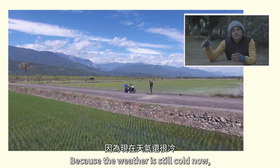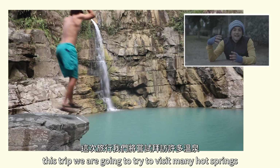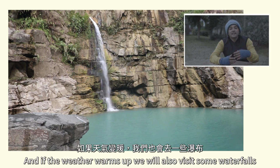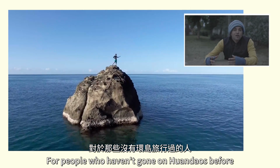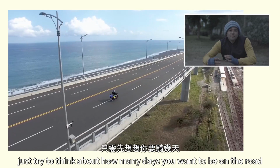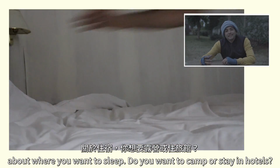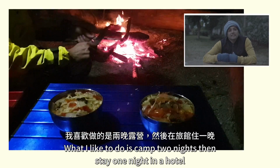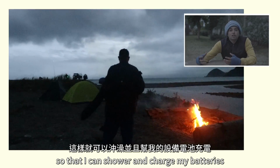Because the weather is still cold now, on this trip we're going to try to visit many hot springs, and if the weather warms up, then we'll also visit some waterfalls. For people who haven't gone on Huandaos before, just try to think about how many days you want to be on the road, and about where you want to sleep. Do you want to camp or stay in hotels? What I like to do is camp 2 nights and then 1 night in a hotel so I can shower and charge up my batteries.